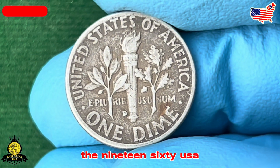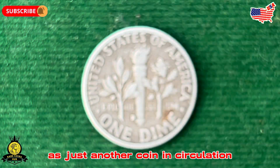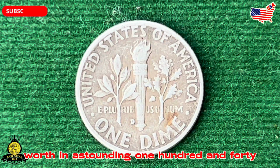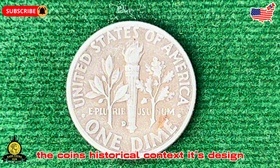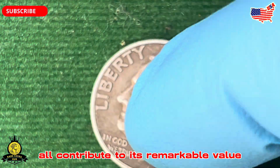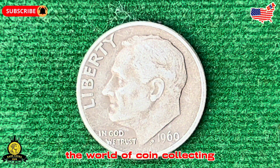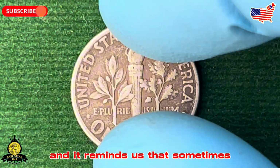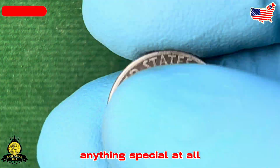In conclusion, the 1960 USA 1 dime coin may have started its life as just another coin in circulation, but through a rare minting error, it has become a numismatic treasure worth an astounding $144,000. The coin's historical context, its design, and the unique error that occurred during its production all contribute to its remarkable value. The 1960 dime is a shining example of how the world of coin collecting can turn an ordinary item into something extraordinary, and it reminds us that sometimes, the most valuable coins are those that were never meant to be anything special at all.